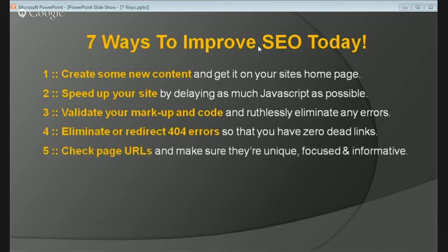Okay, number 5, you need to check your page URLs and make sure that they're unique, focused, and informative. What I mean by that is Google uses your page URL to help it determine what your site is about. So if you've got some crazy PHP generated page URL, then Google just has no idea what your page should be about. So if you can create page URLs that are unique, that goes partway to solving any duplicate content errors or duplicate content that Google might think is on your page.